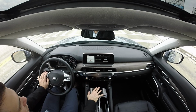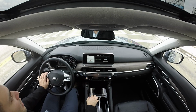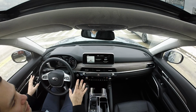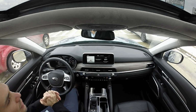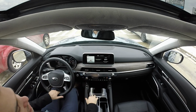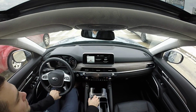Now, the other thing too, which is notable about driving the Telluride, is the interior's quietness. They did a great job when it comes to ride quality and the interior as far as sound dampening. Very, very smooth and quiet. Phenomenal if you're taking the family on a road trip, and it'll be very comfortable for that.